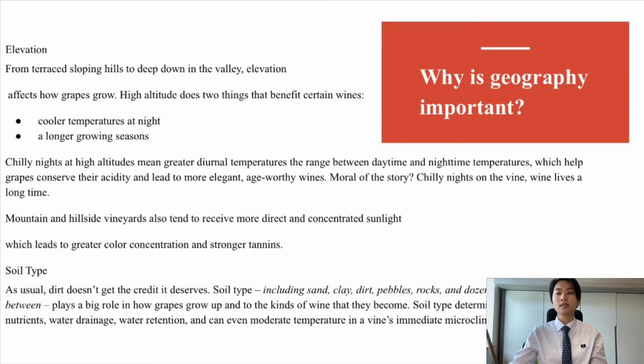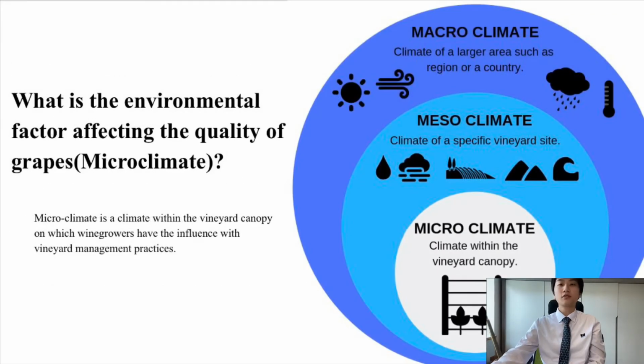softer size, accentuating white wine minerality, maintaining juice acidity, and ensuring a delicate dance of flavor across the palate. What are the environmental factors affecting the quality of grapes? Microclimate is the climate within the vineyard canopy, on which the wine grower has influence through vineyard management practice.